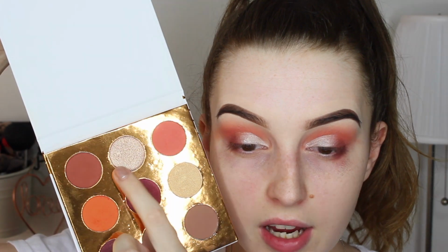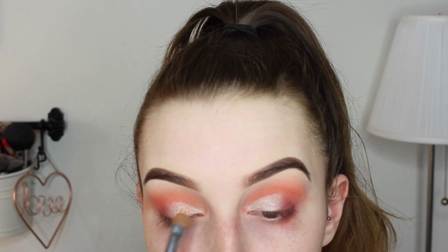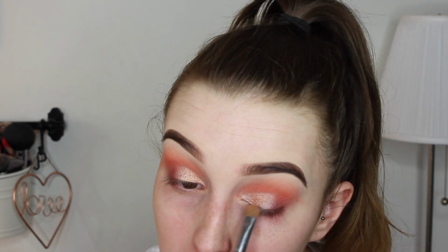I think I might go for this shade up here, taking this on my Sigma E55 brush, and I'll just apply that on top. See what happens. Yeah, that's a super nice base. This comes out a lot more gold than I thought it would. I'm just going to go back in with my blending brush, just make sure it's all nicely blended.